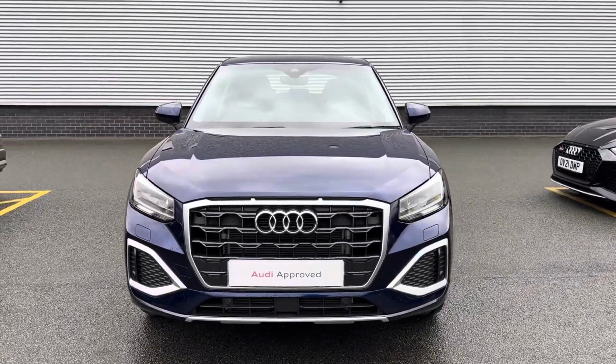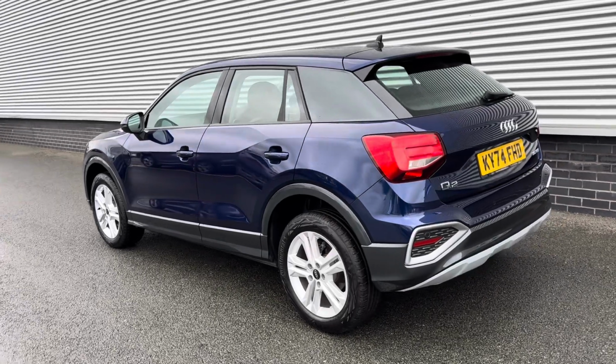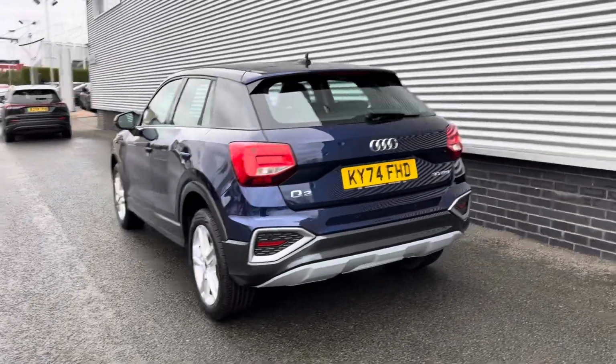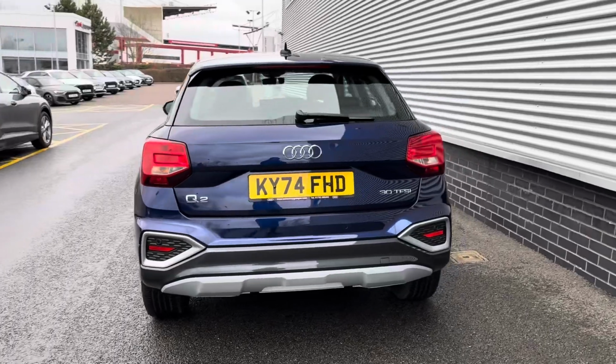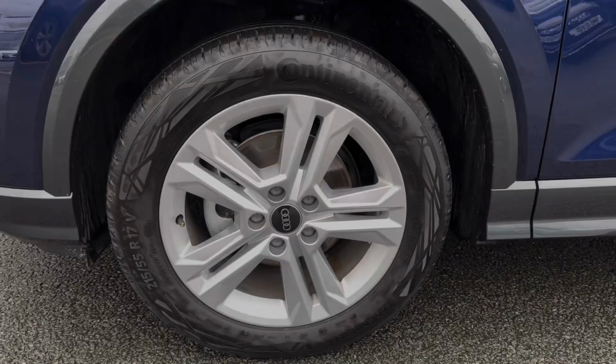Today I will be showing you around this stunning approved used Audi Q2 Sport 30 TFSI. It comes dressed in the striking Navara blue, sure to turn heads when on the road, and at the time of this recording the vehicle has done just 429 miles.